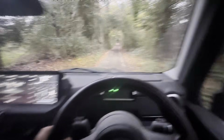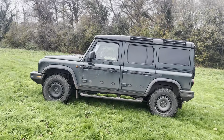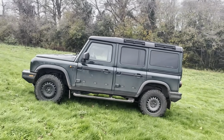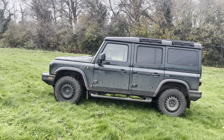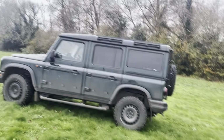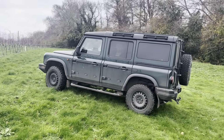So everyone, I'll give you a summary. The Ineos, in summary, is a great all-round work vehicle for anyone who needs to go off-road on a regular basis. Farmer, gamekeeper, maybe someone who does fencing or things like that. Brilliant vehicle, a must buy.